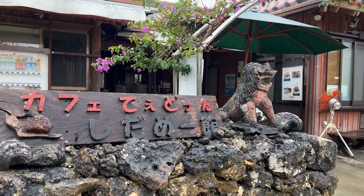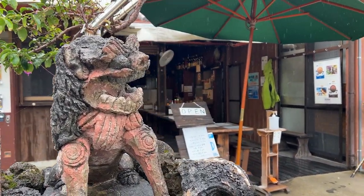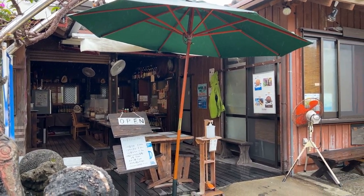There's a cafe here. Cafe. Ah, ここは soba があるんだ. Here they have a soba. I see. 車エビもあるんだ.